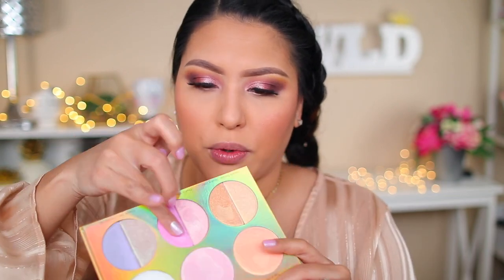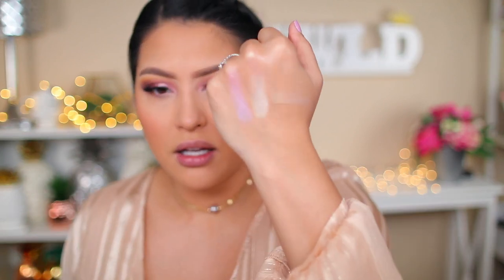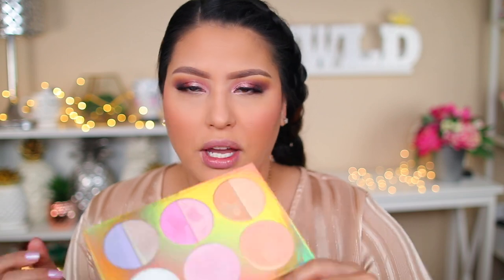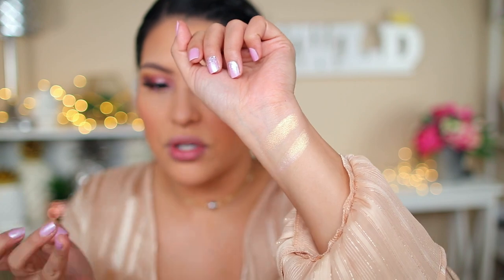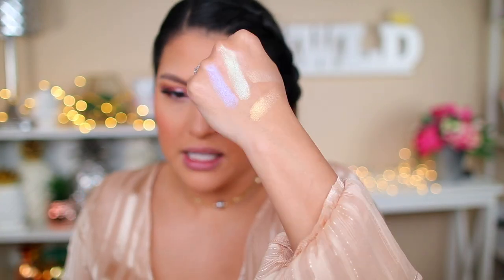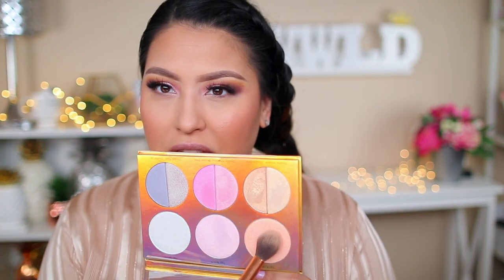Okay, let's try this super pink one. Okay, this actually looks pink. It's more like opal lilac. Wow, these look so different. Okay, now let's try this peachy one that I already swatched before. Okay, yeah, this one is true to color. Wow, those are intense, but almost basically the same shade. They all look pretty similar though. Not exactly my fave.